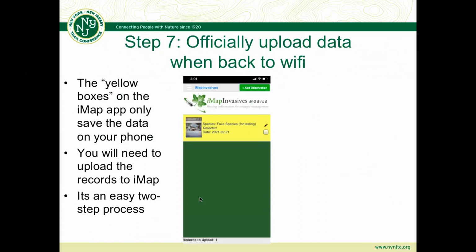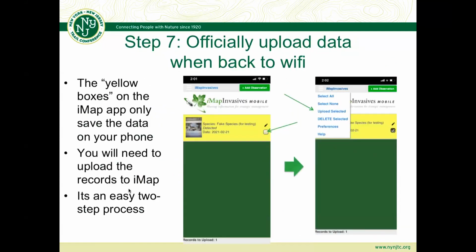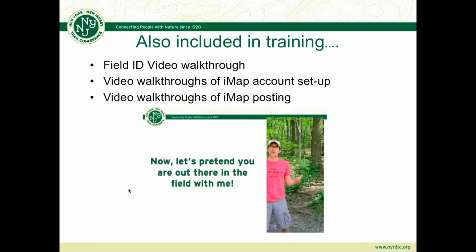So at the end of that survey, when those volunteers are out there, you've got this list all in yellow for iMap, saving that data on your phone when you're out in the field. But oftentimes we ask our volunteers to wait till you get home to fully upload that to the iMap database, and it's just a really simple two-step process. You click whatever it is that you saw out there, you hit the upload button, and then all of those observations that you took along that trail segment are now uploaded officially to the database for us and iMap to look at and confirm, and really establish a good base for where everything is in our region.